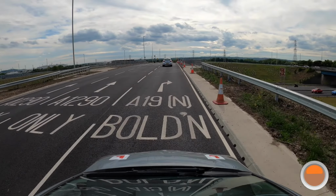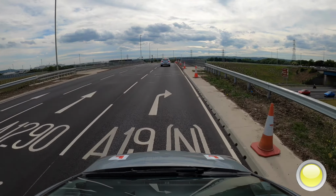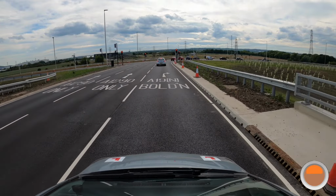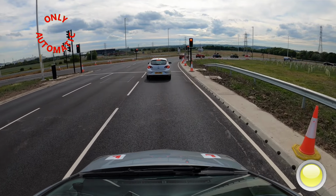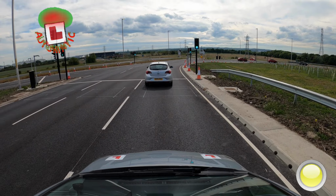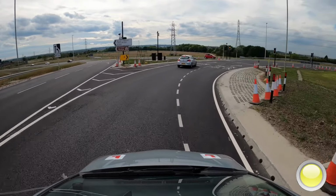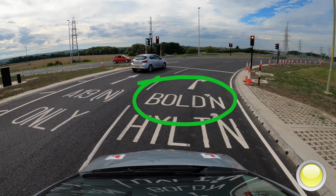The left 2 lanes go on the A1290. Boldon. Continue indicating right. The lane splits into 2, stay in the right hand side. Boldon.